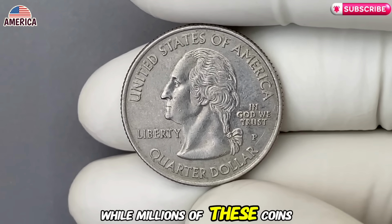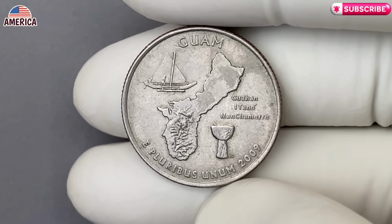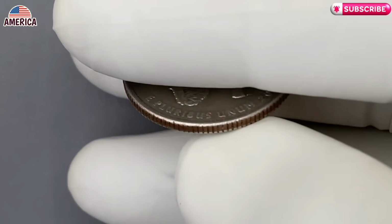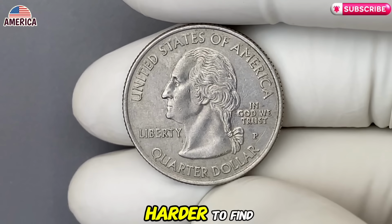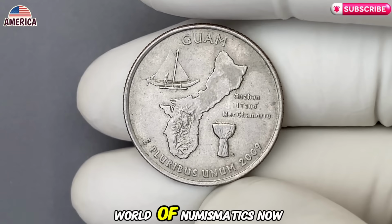While millions of these coins were minted, the 2009 Guam quarter has a few things that make it stand out from the rest. Over time, most of these coins were circulated, which means many of them show signs of wear. However, the ones that have been carefully preserved in mint condition are much harder to find. That's what makes this coin particularly valuable. Condition is everything in the world of numismatics.